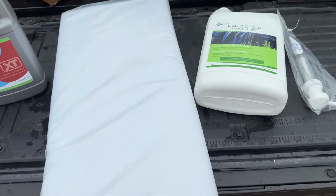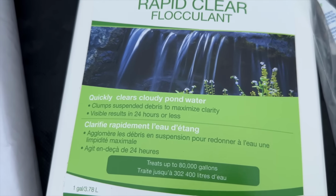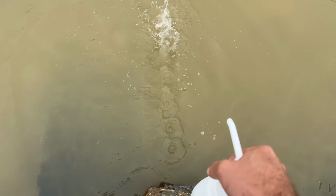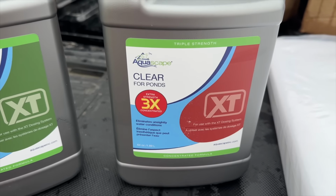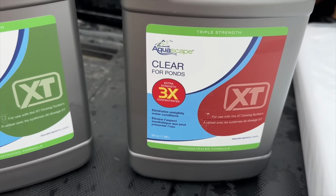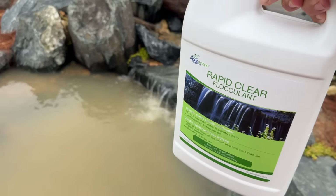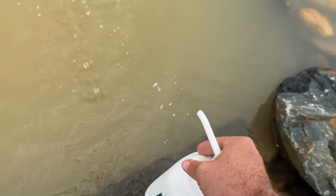So this is a pretty cool product called Rapid Clear that's a flocculant, and it basically clumps the particles together in the water and it makes them heavy enough for gravity to do its thing. We also got some filter pads I'll be installing here in just a moment, and then 2 other products called Maintain and Clear that we're going to be adding to our auto dosing system. So for the flocculant, it's a pretty easy application. It tells you how many pumps to add, and they base that off the gallons of water in the pond.